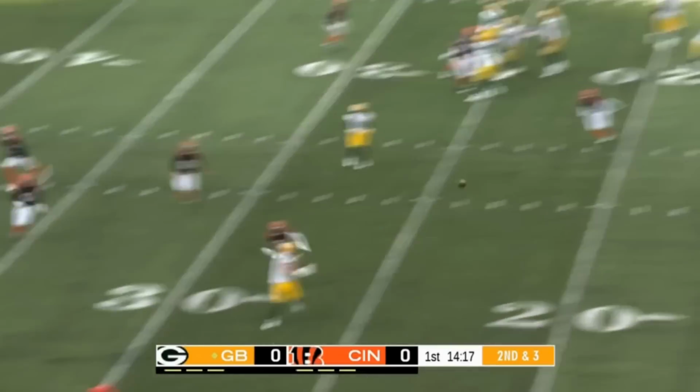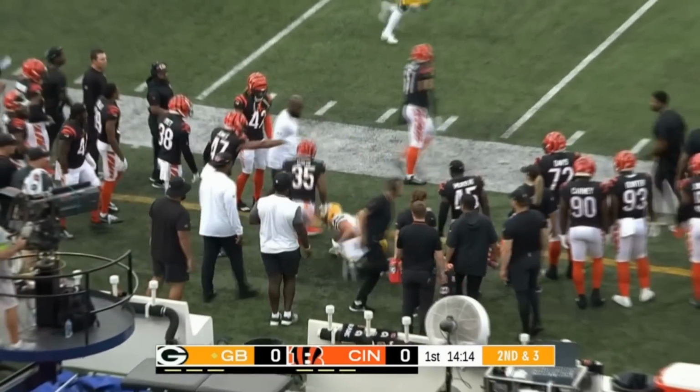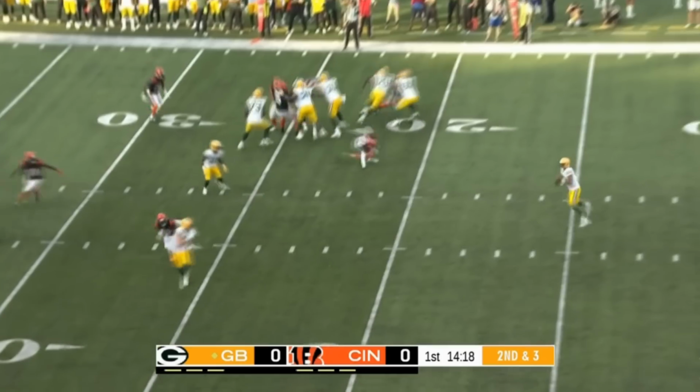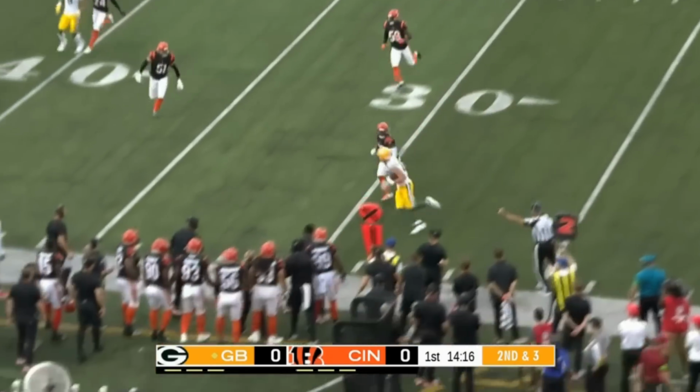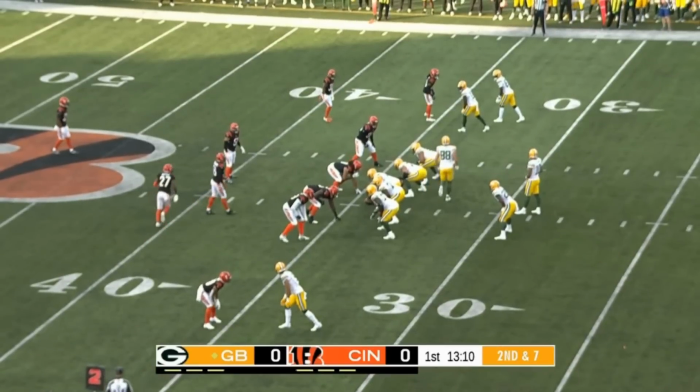Well, here, absolutely he can. A very accurate off-balance throw that allowed him to pick up as many yards as possible. Is it the biggest highlight reel level play in the world? I don't think so. Is it a good play? I do think so. Yeah, I think it's a good play. This next one, I think this one's a good play.